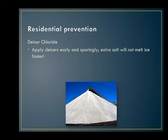How many times have you been walking down the sidewalk or a driveway or a parking lot and you walked across salt that's been spread and there is no snow or ice to be seen? Well, that's because the ice has already been melted, yet the salt still remains. This is salt that's been used in overabundance and is just going to waste and is going to get into your drinking water or storm sewer system.